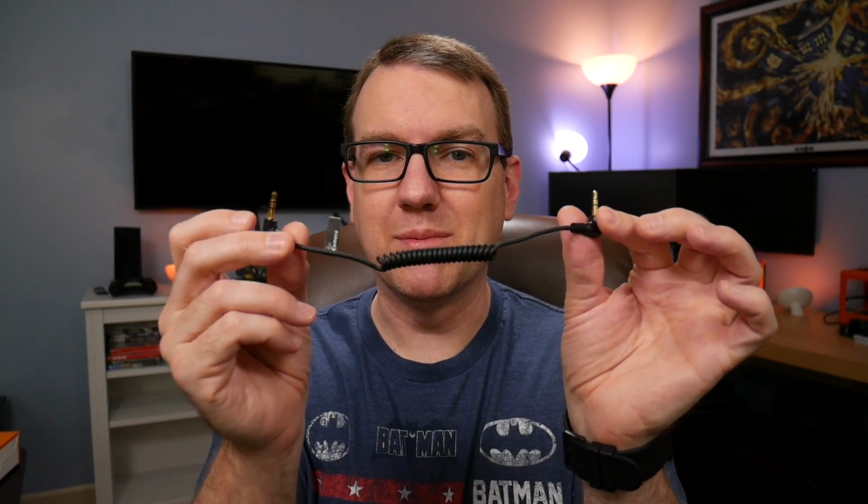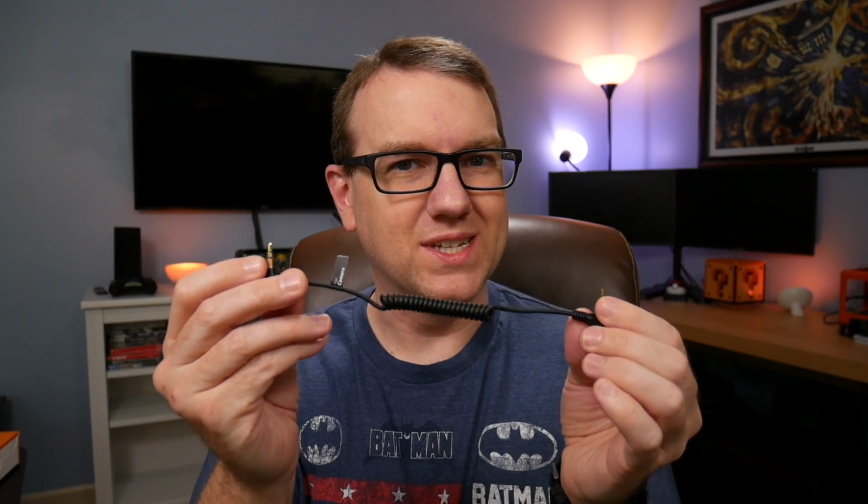This is the original coil cable that came with the microphone. As you heard from the previous test, it introduced a lot of hum, a lot of buzz, a lot of background noise. Presumably it's letting through a lot of interference, which means the cable is not terribly well shielded.